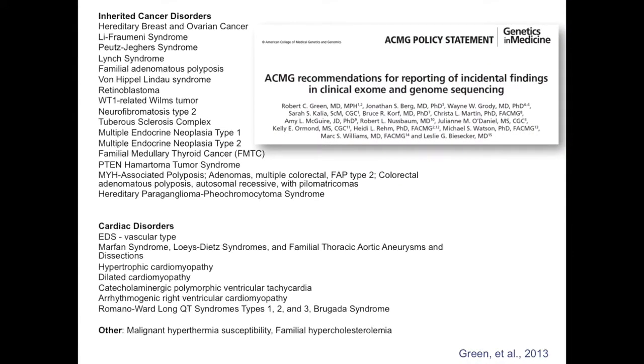The 56 genes represent 24 conditions, which are mostly inherited cancer disorders and inherited cardiac disorders. And pathogenic variants, or real mutations, in these genes are present in about 1% of people. So about 6 people in this audience, if you're all here, are actually walking around with a rare Mendelian mutation in a cancer or cardiac disease predisposition gene that you don't know about.